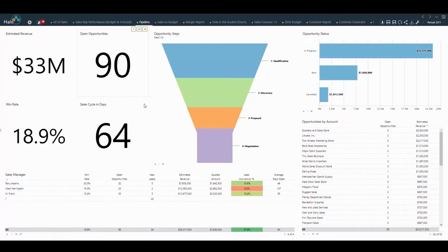So different layouts that you have here built into Halo. I've got a breakdown of my sales territory managers. I can see their win rate, current opportunities that are being pulled out of my CRM tool, any current leads for the time frame that I've given, what the estimated revenue is, and the conversion rate to that. Just different breakdowns of traditional pipeline or funnel, opportunity by status, by stage, and be able to see that. It's all very flexible, and with just a few clicks, I can gain insight that would usually have taken me hours of reports to build.